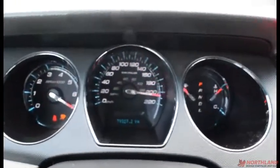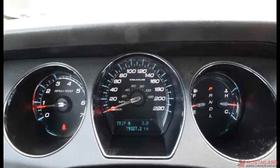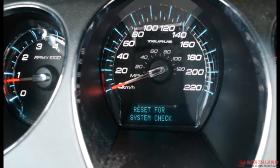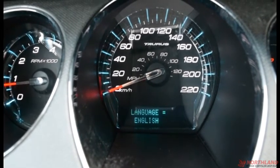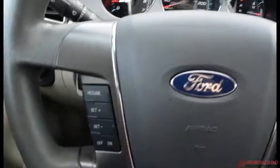Now right in the center here, we do have our speedometer and our odometer, as well as our fuel gauge and our engine temperature. We also have right in the center there our trip A, and we can switch that around to our oil life there. We also got units, we got auto lamp, auto lock, all sorts of different options there you can change around, as well as you do have all sorts of different guys here.